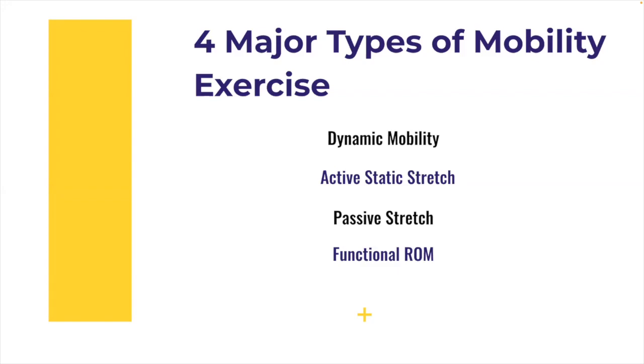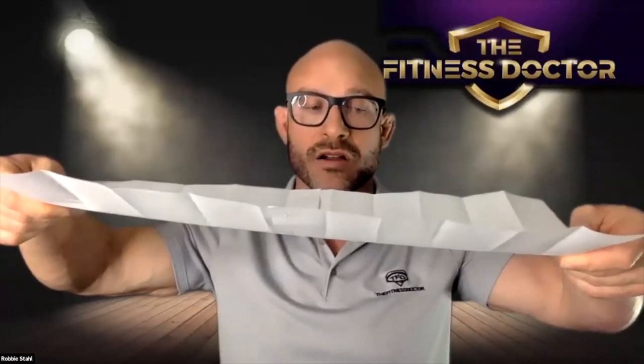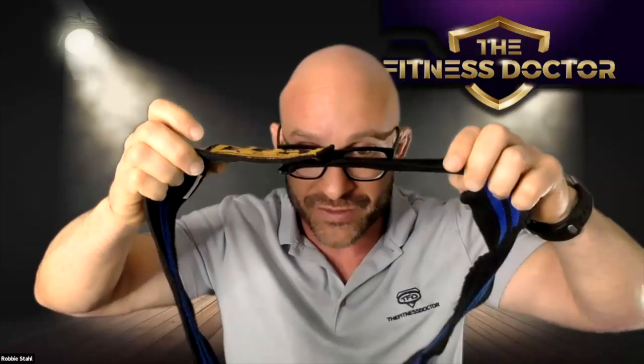And then functional range of motion. The fourth and major type of mobility exercise that you can do is a type of exercise that's strength training the end range of your motion. So what you're doing with functional range of motion exercise is this. You're taking your connective tissue and you're putting it long. And then you're saying, okay, now that it's long, what happens to these contractile fibers? When they go long, these contractile fiber points have very little connection points, right?